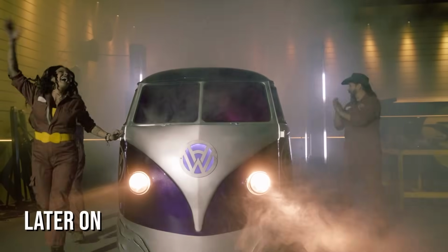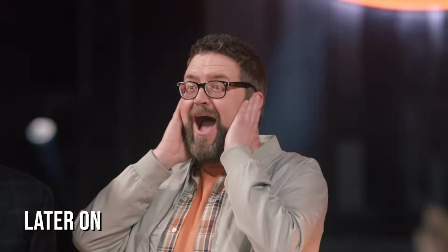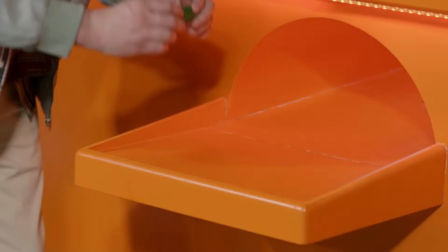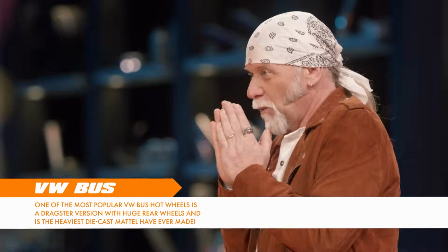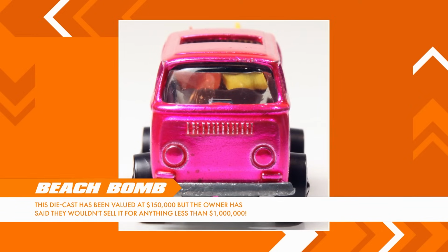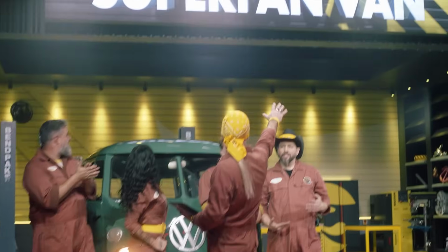Check out the Super Fan Van. Talk about a classic, a 1968 Volkswagen bus. Ooh, it's awesome, man. There's a million things I could do with this one. The pink Beach Bomb VW bus is the most expensive Hot Wheels ever and the rarest Hot Wheels diecast in the world. Oh, wow. All right, Jim, in the new Yellow Garage, what's the name of your build? The Super Fan Van. Cool.